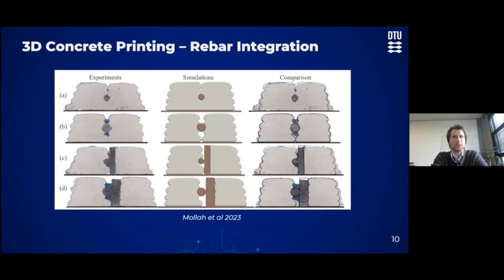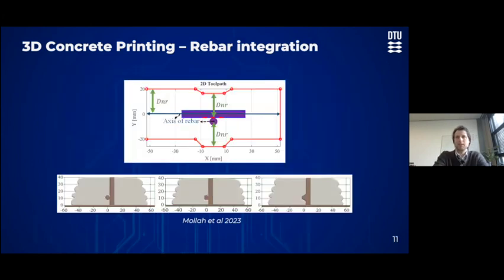So in this case, we experimented with and simulated both a horizontal rebar, but also a reinforcement bar that was horizontal and vertical. That's what you see here. Now, when it came to the horizontal rebar, we used a numerical model to see how we can actually eliminate all the voids around the reinforcement bar? And we found out that, and this is of course the strength of a numerical model, you don't have to do a lot of experiments.